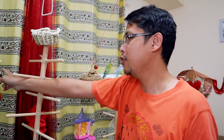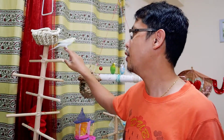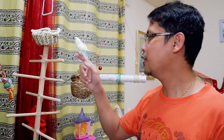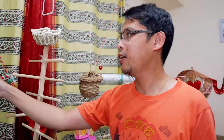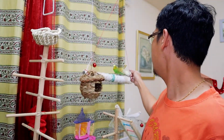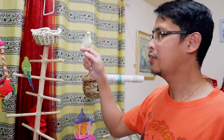So the first 3 have been 4 months here in our place. They are not in their cage, they are flying around our room here. So I'll catch Amber. Amber! Flounder! Oops! Here's Amber. Amber.